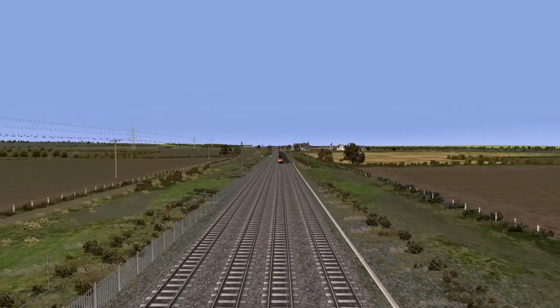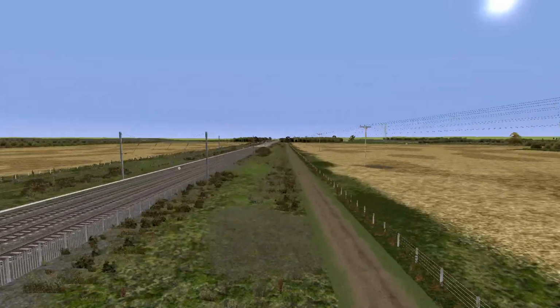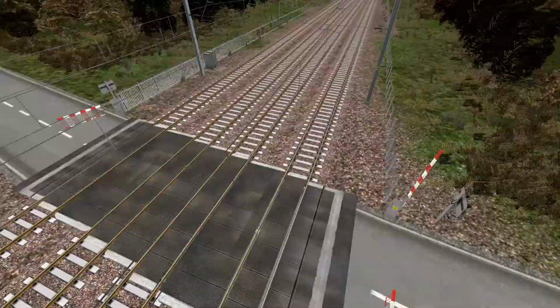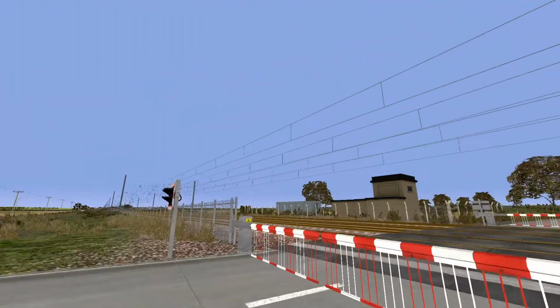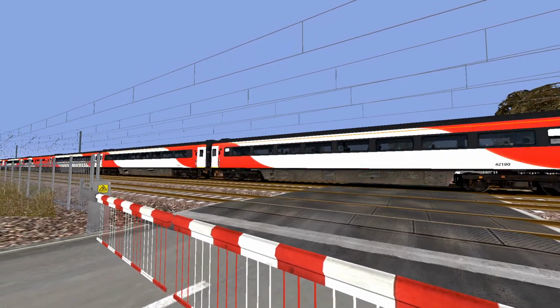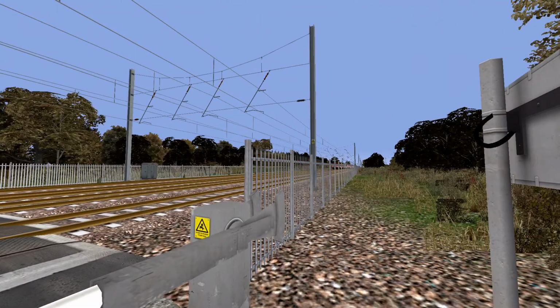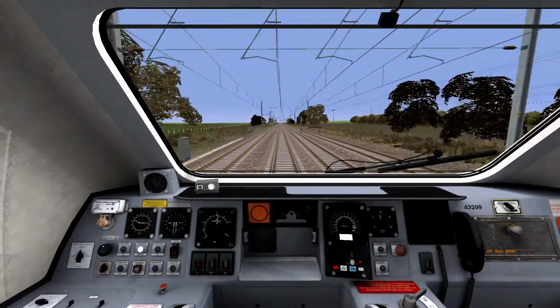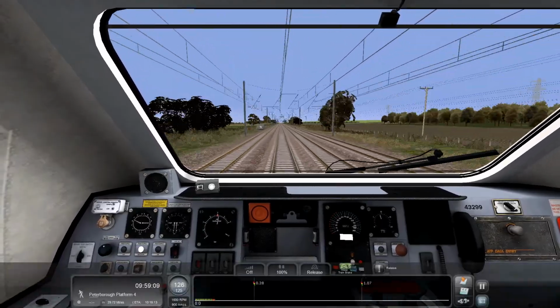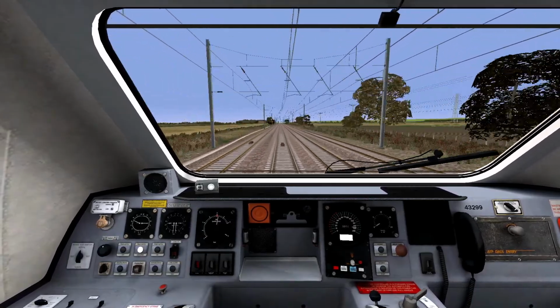Because if you're doing railway photography, you have to be spot on, because there's no second chances. Another crossing. Very loud crossing. So 29 miles to Peterborough. Next station is St Neots.